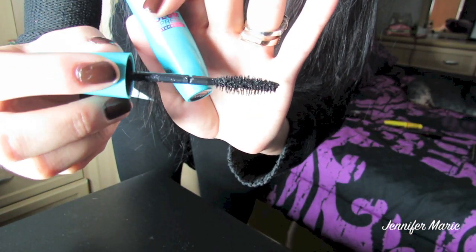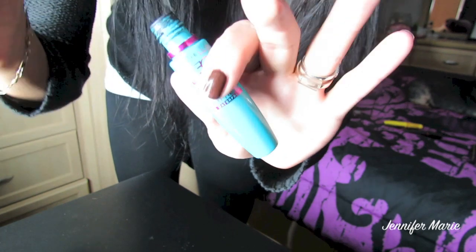Most of them are Maybelline because I love Maybelline mascaras. The first mascara is the Maybelline Mega Plush, and if you guys watched my Get Ready With Me video from Thanksgiving, you've seen that I use these. The reason why I use this one first is basically because this clumps them up, makes them look plush, hence the name.